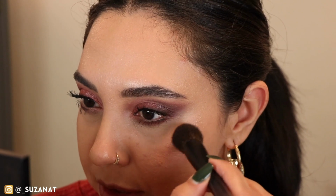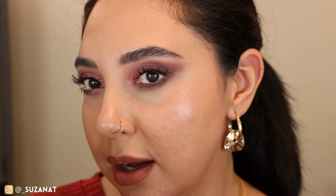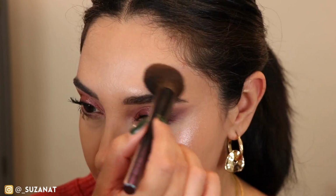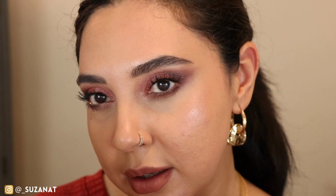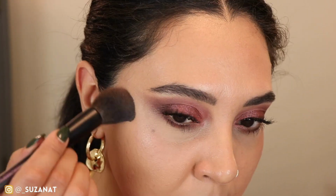I picked up some more, but I'm gonna be very careful and just lightly apply it with the tip of the brush. Oh yes. That is beautiful. A little bit right here. Some on the forehead. This is definitely a winner for me.